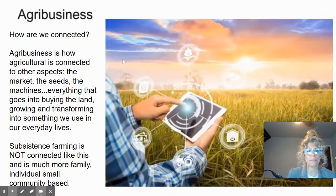When we think of commercial farming, we want to think of it as like this huge interconnected network of the market, the seeds, the machine, everything that goes into like buying the land and growing and transforming before it all gets to our kitchen and on our tables and in our daily lives. That's commercial, and that is very much agribusiness. Agribusiness is not even existent in subsistence farming. Subsistence farming is much more connected to individuals and family and small community-based markets.